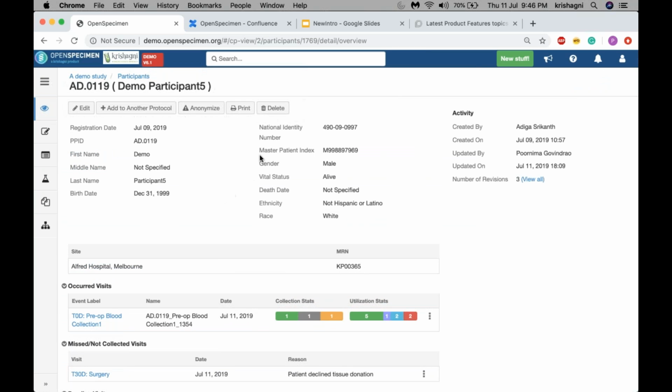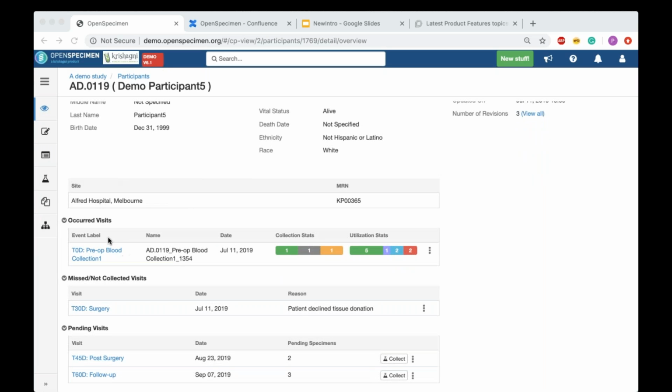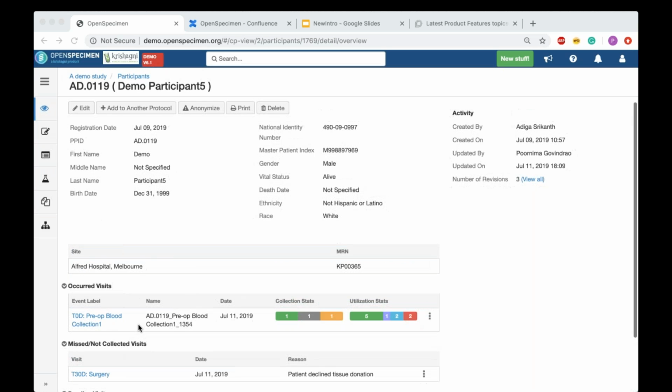Now, if I open one of the participants, this gives me an overview of the participant demographic details. Again, the screens from now on, whatever you're seeing, these are all configurable. This is just to show you a demo of what is available by default. But if you want to add new fields, or delete or remove certain default fields, that can be easily done. So this is the participant demographic page. And if you scroll down, you get a highlight or summary of how many visits this patient has come for, what kind of specimens have been collected, what specimens were missed, and what are the pending visits which are planned to be done in the next 6 months or whenever. All this is based on how you have set up the study template.